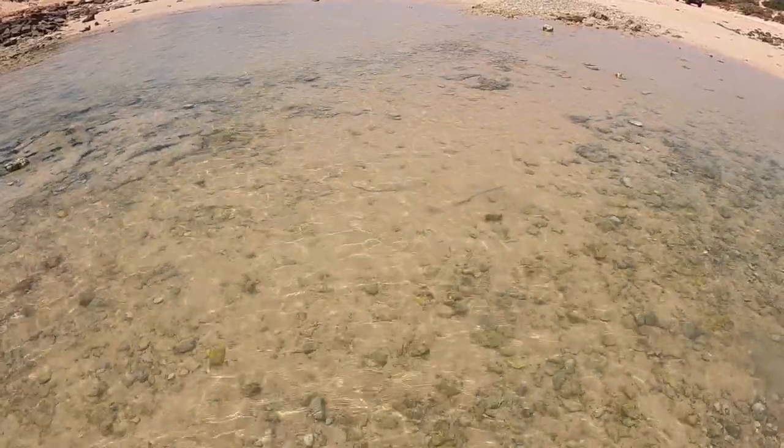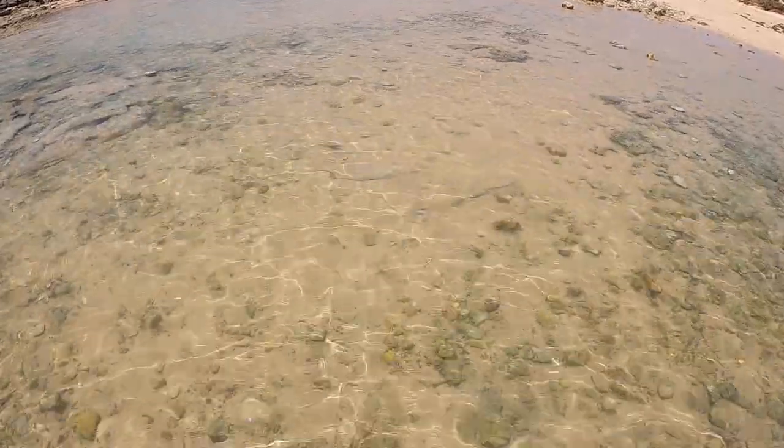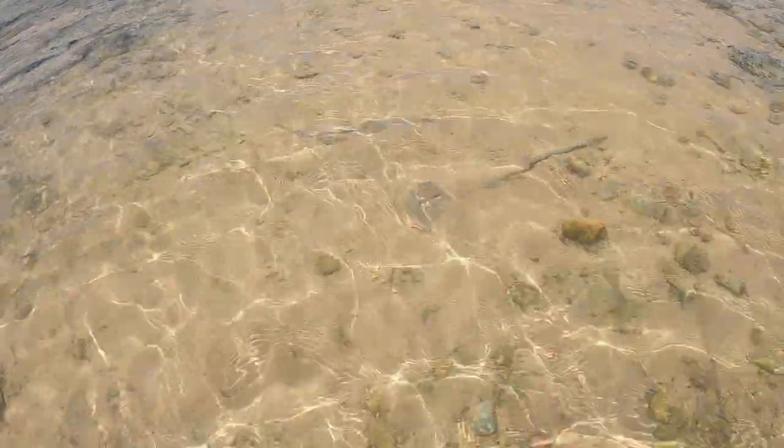So here's a couple of these blue spotted rays. They're just hiding in the sand just here. If we get a bit closer, they'll probably startle out.